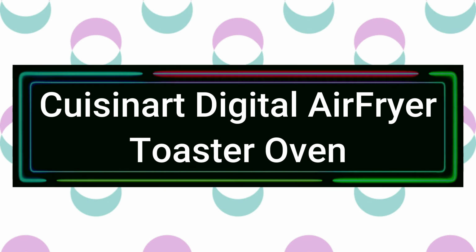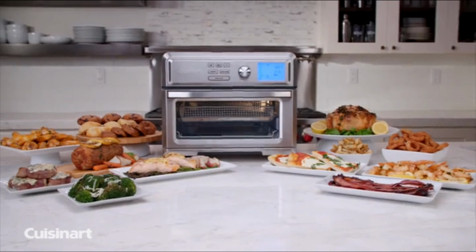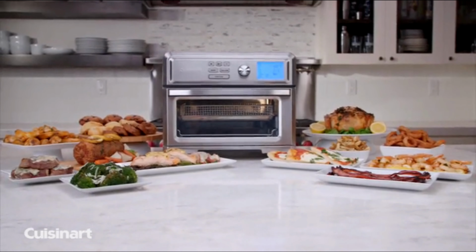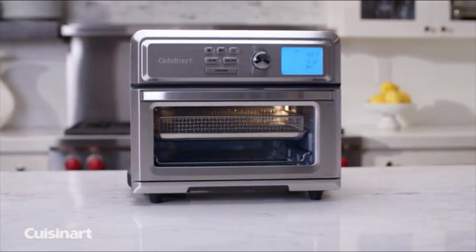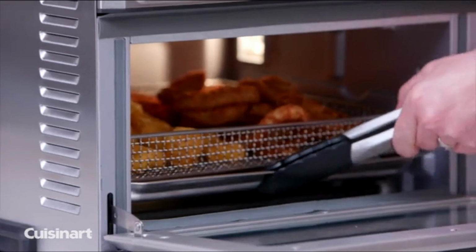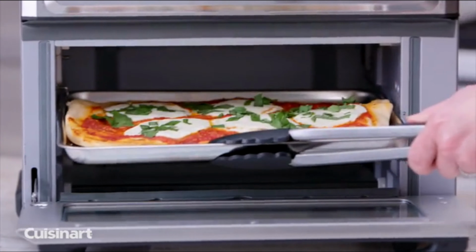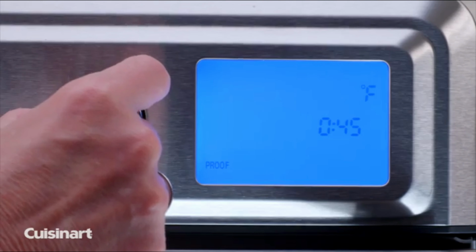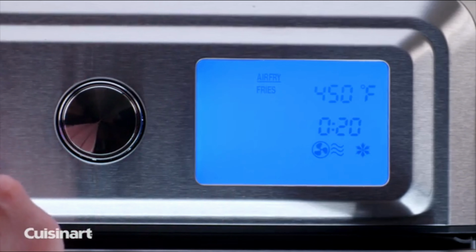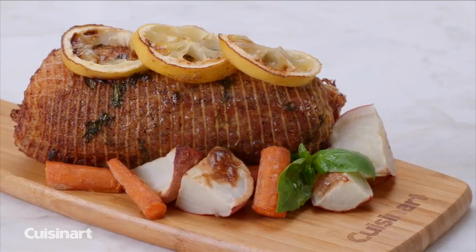Number 7. Cuisinart Digital Air Fryer Toaster Oven. This Cuisinart air fryer toaster oven is probably too famous. It has a variety of cooking functions, such as roast, toast, dual cook, etc. You can even warm up your pizza with this air fryer toaster oven. Not only that, but it can also slow cook at low heat and braise food.